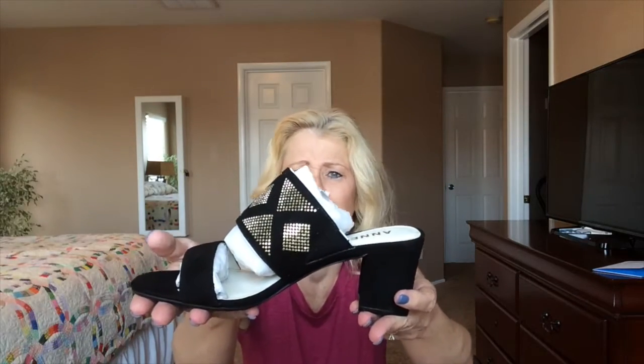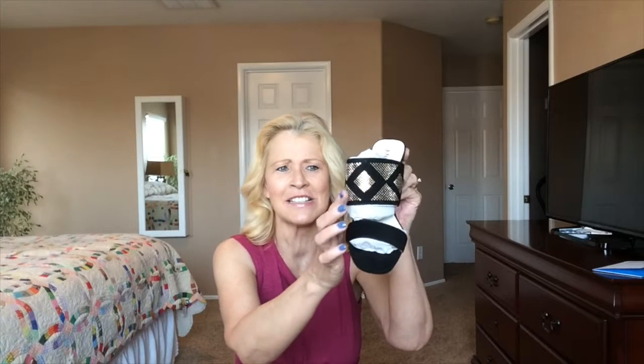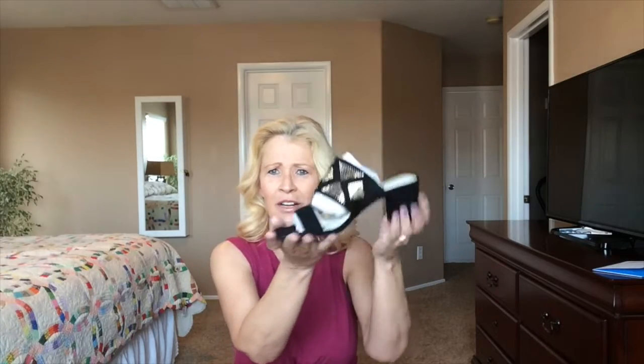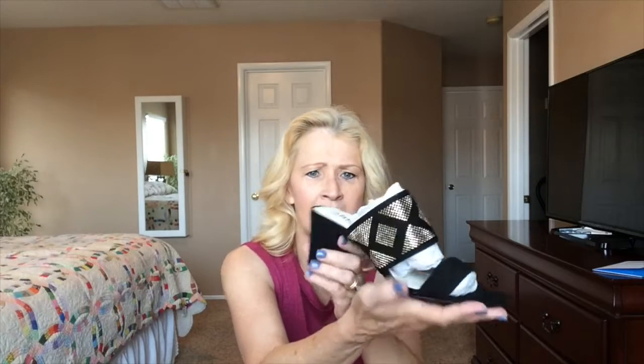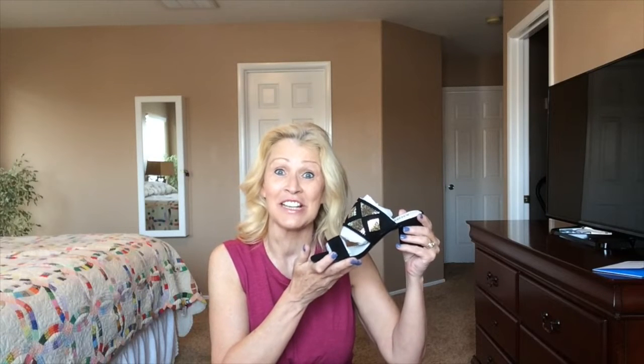They're not, are they rhinestones? They're not crystals. I don't know how to explain what this little silver detail is, but I think it's very lovely. This is a suede shoe, and it's about 2.5 to 3 inches tall, so that's a really good height for me. Let's see how these stack up compared to the other black mules that I just purchased.